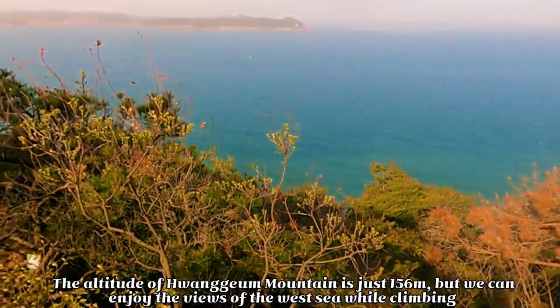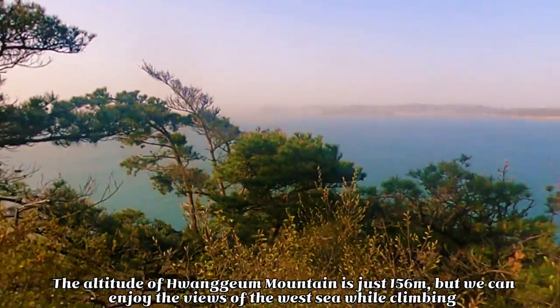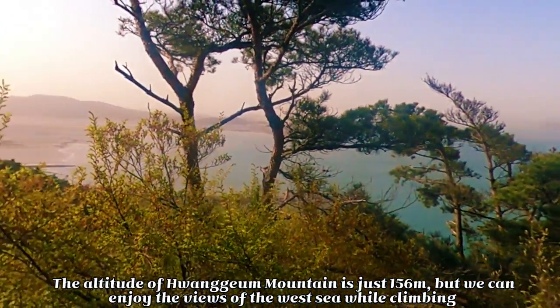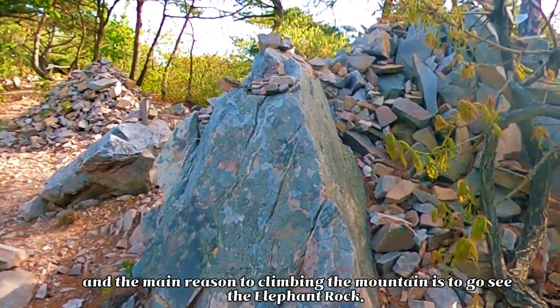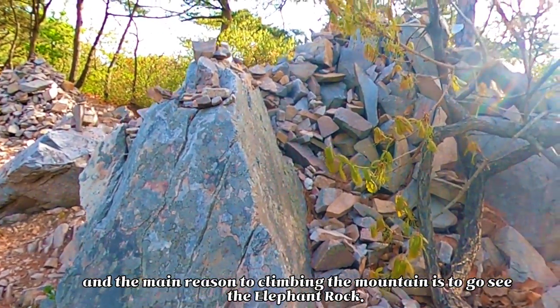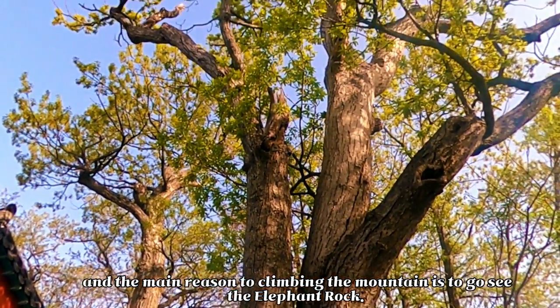The altitude of Hwanggeum Mt is just 156 meters, but we can enjoy the views of the West Sea while climbing. And the main reason to climb the mountain is to go see the elephant rock.